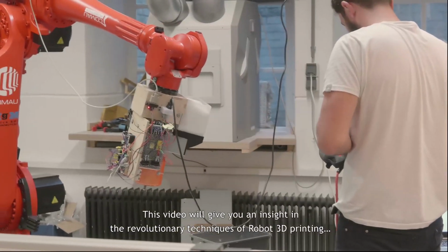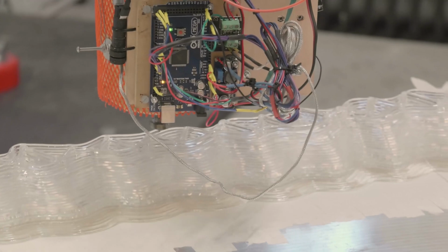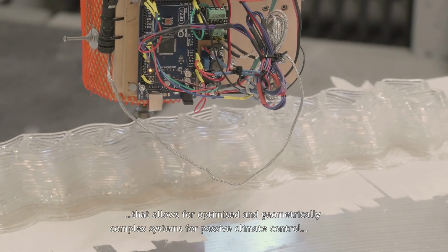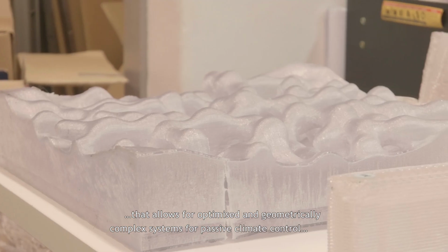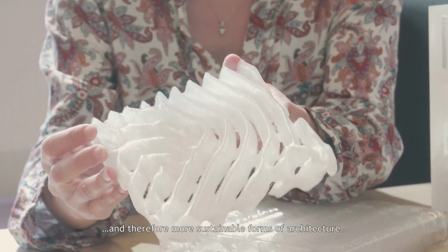This video will give you an insight in the revolutionary techniques of robot 3D printing that allows for optimized and geometrically complex systems for passive climate control and therefore more sustainable forms of architecture.